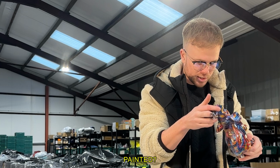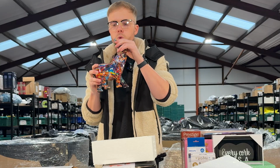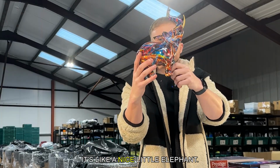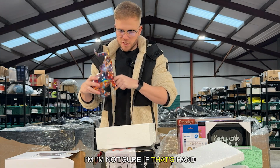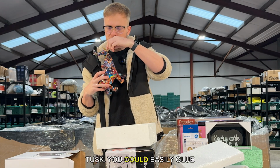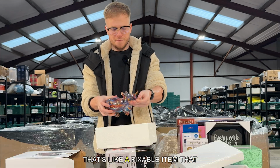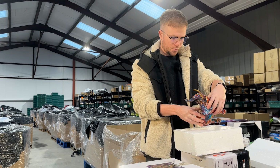Oh, wow. Do we think this is hand-painted? Oh, it's missing a tusk. Look at that. Look how cool that is. It's like a nice little elephant. Some great details on it. I'm not sure if that's hand-painted, but oh, there's its tusk. You could easily glue that back in. That's only glued in. That's like a fixable item, that is. How did this come out?